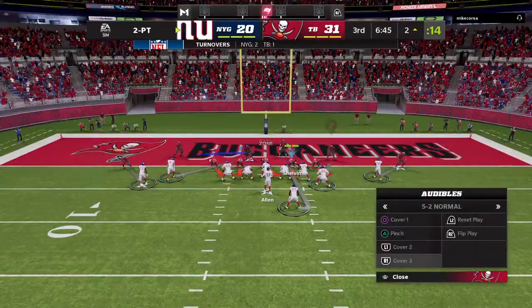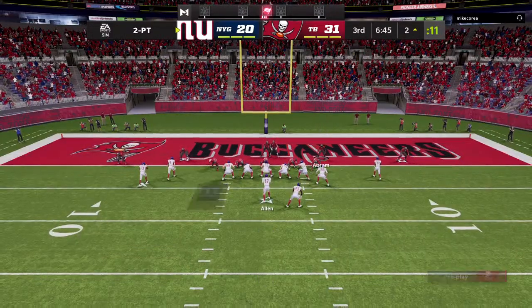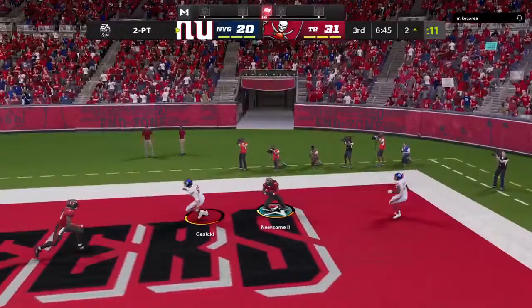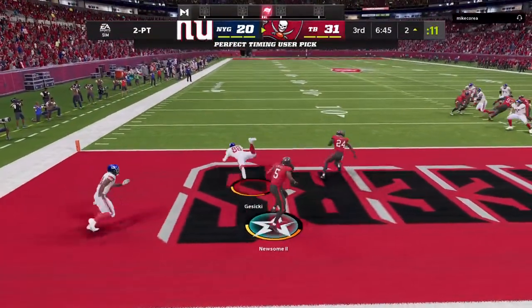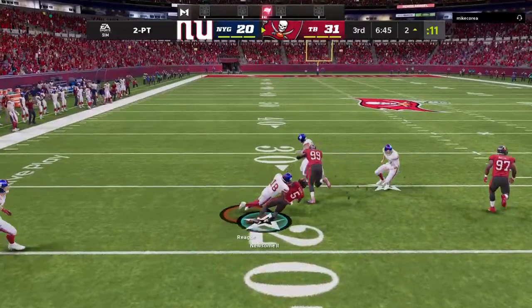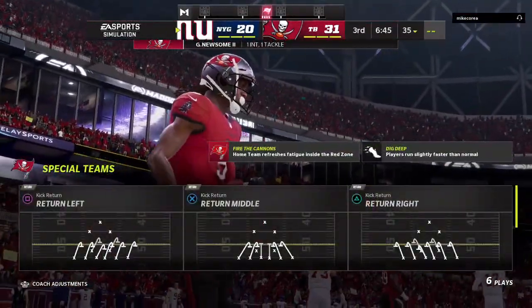So on comes the Giant offense as they'll try for 2 here. So after the INT, it's Allen. And it'll be intercepted. Picked off by Greg Newsom. And the Bucs are going to take over here at their own 22-yard line.